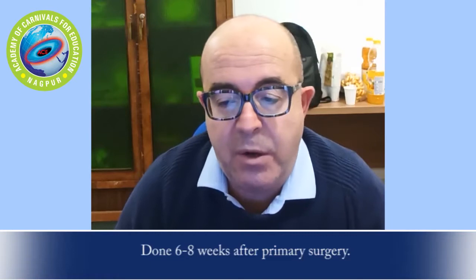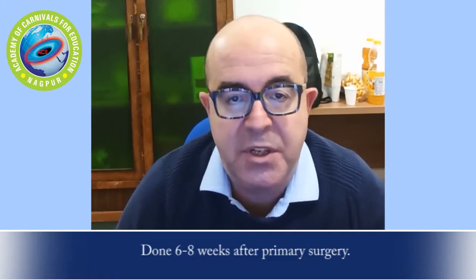The second look hysteroscopy could prevent the development of moderate and severe intrauterine adhesions and therefore improve reproductive outcome. Routine early second look hysteroscopy should be recommended for all women undergoing hysteroscopic resection for myomas, polyps, or synechiae within 6 to 8 weeks after surgery.